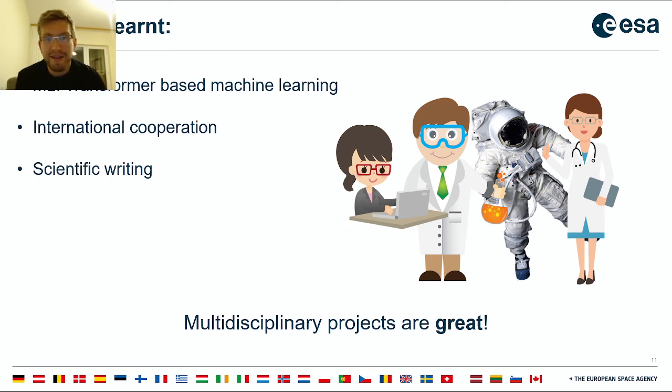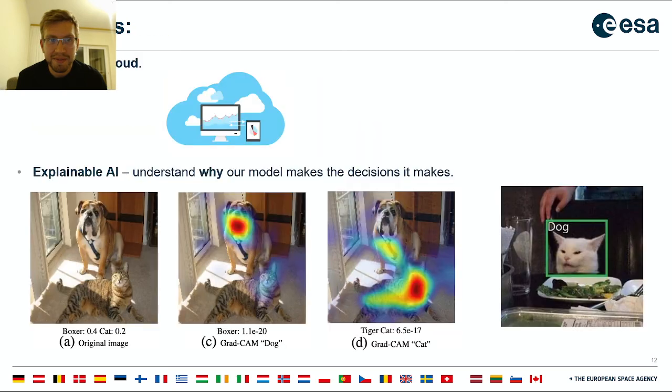project are very valuable, because the first one, from a technical point of view, of course, we learned about transformer-based machine learning, international cooperation, and of course scientific writing, especially within the space agency. This has been a great opportunity.